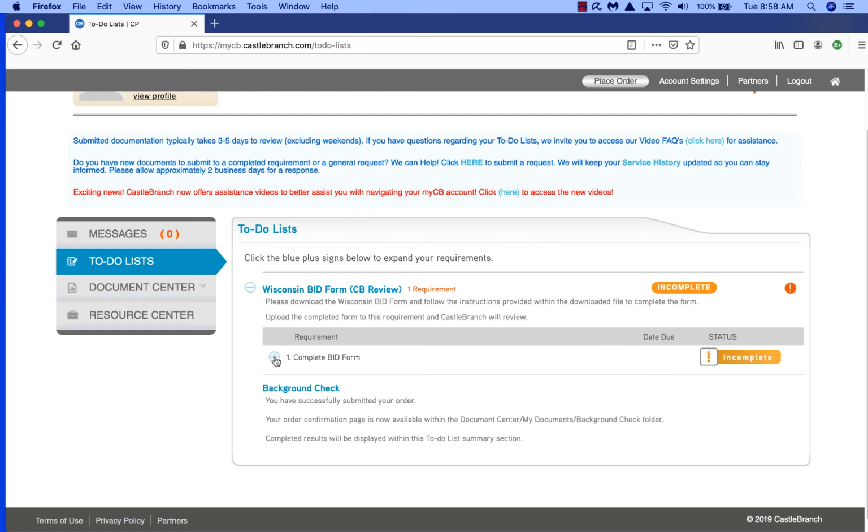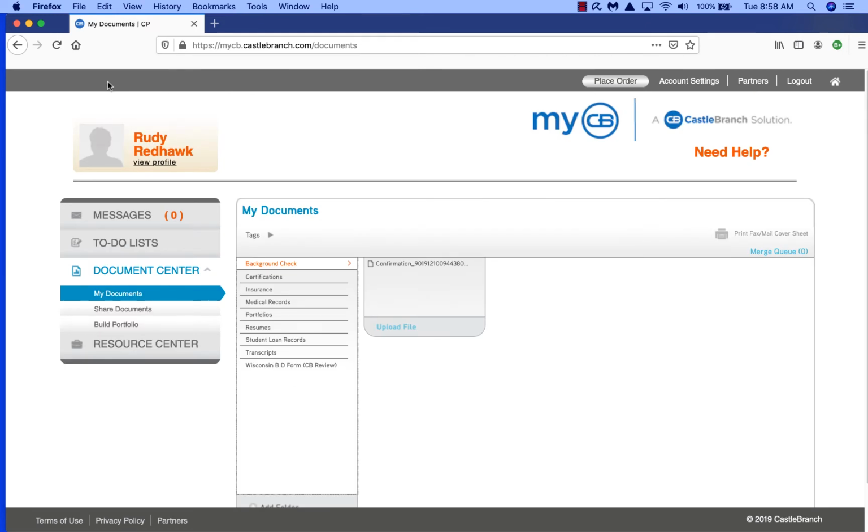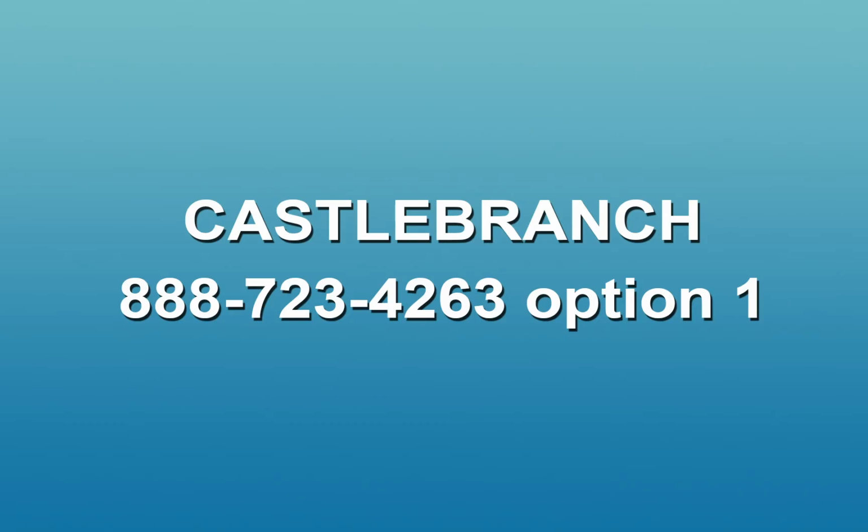Bid Form to-do list. If you see this, look in your Document Center in the Background Check folder to view your order confirmation. If you don't see the to-do list or find your order confirmation in your Document Center, contact Castlebranch for assistance.